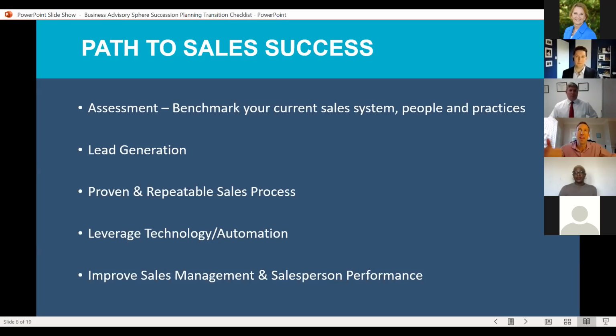So when you look at sales success, you really need to improve the sales management. So the way that you document things, the way you track things, the way you help your salespeople psychologically, the way you manage information and marketing, those are really important things. So remember, guiding question, can this function without me? It's extremely important on the sales side.